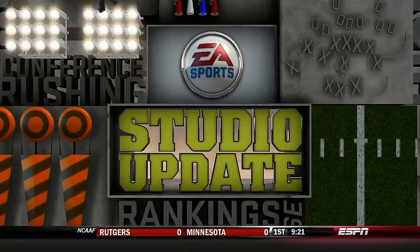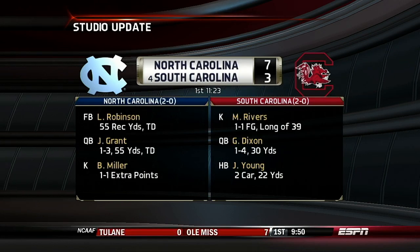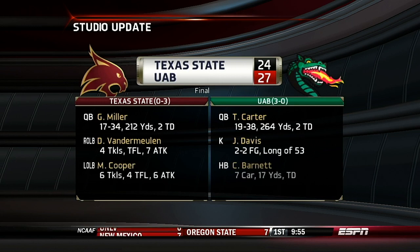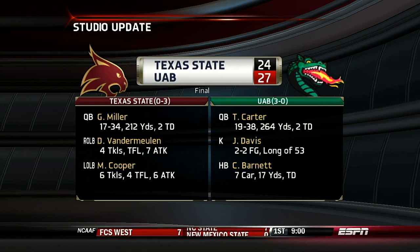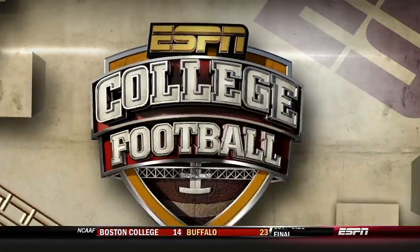Let's check in with Reese Davis in the studio. Let's take a look at some scores from around the country. The Tar Heels deliver the perfect connection and a touchdown. North Carolina has the edge 7-3. Elsewhere, an update from Birmingham. And for UAB, they remain red hot. Carter's arm talent was evident. He had a couple of touchdown passes in this one. The Blazers finish on top, 27-24.